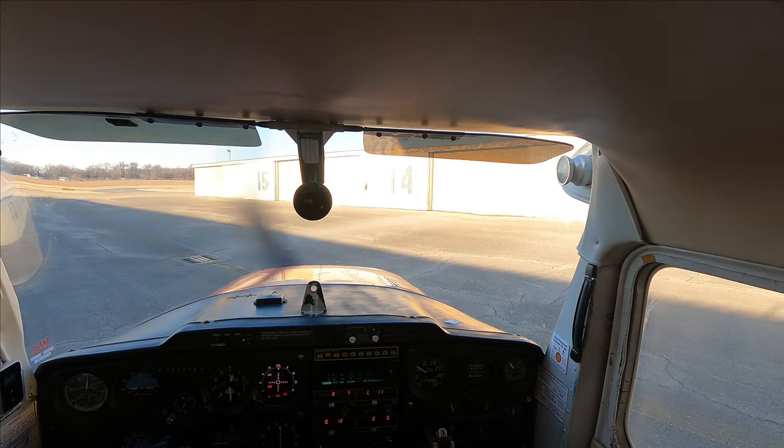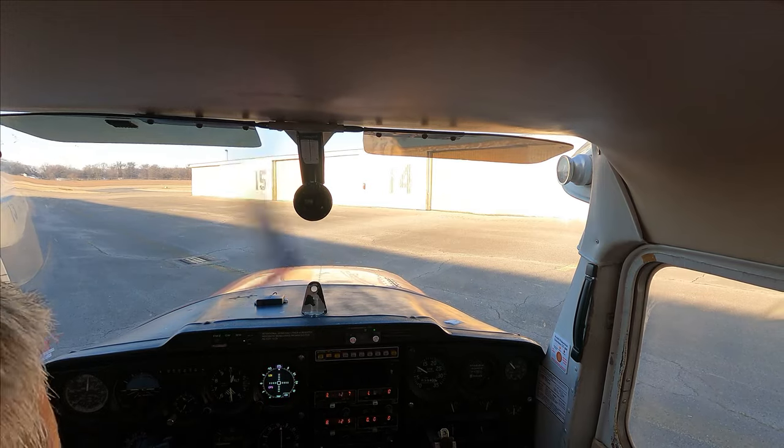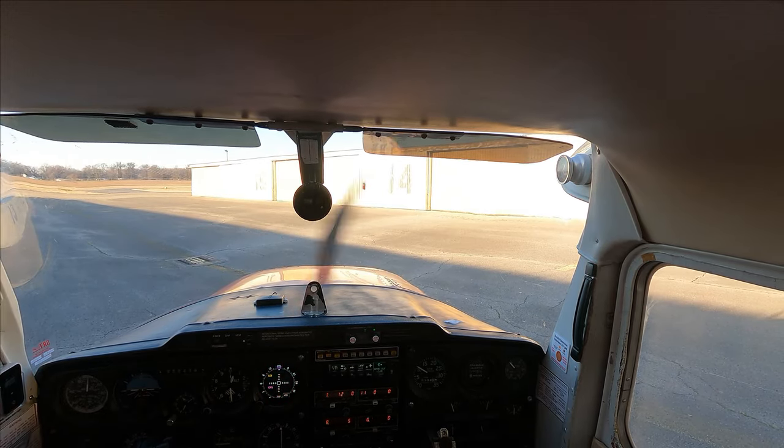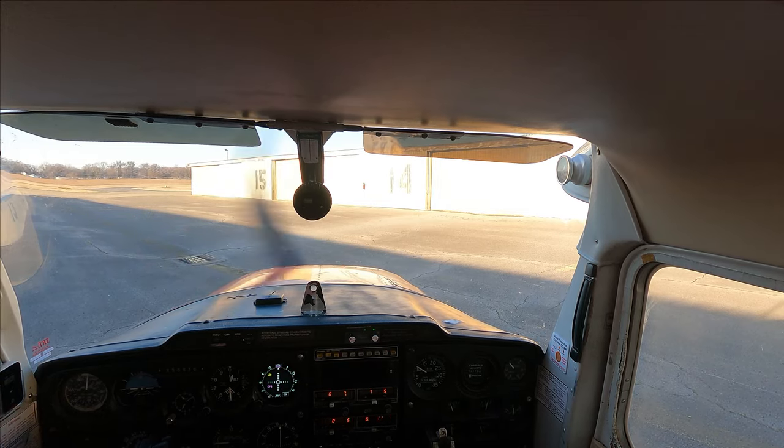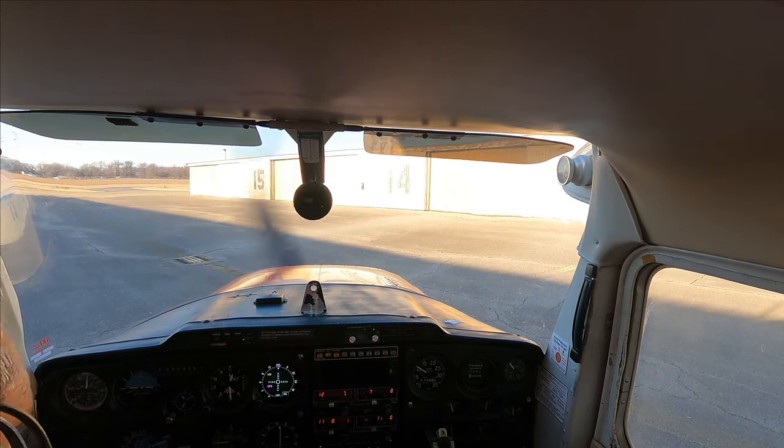All right, brake test. Brakes are good. Flaps are coming up. Mixture is getting lean for taxi.